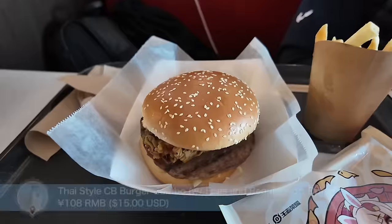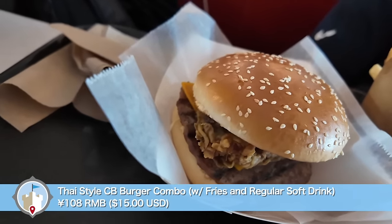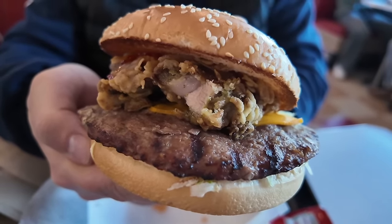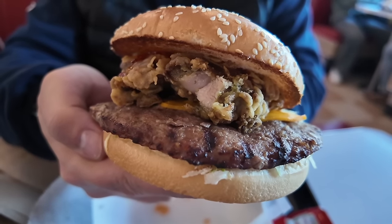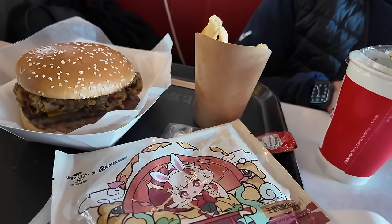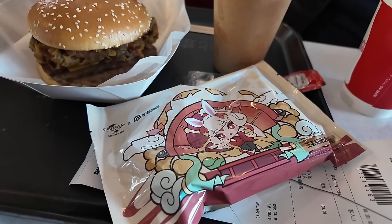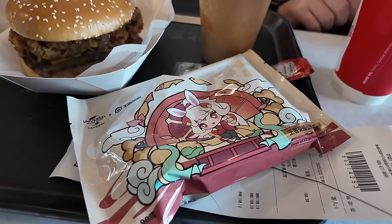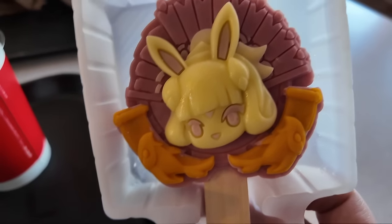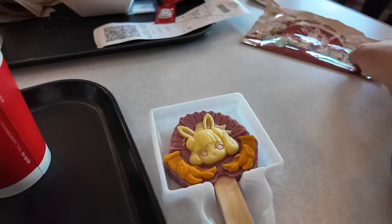It's a safe bet. My cameraman got the Thai burger. I'm not gonna try it, but I will just show it to you. So the top there is fried chicken, so it's fried chicken on top of beef. That's a hefty burger. And it also came with this. We're not sure what this is. It looks like a collaboration of some sort with something we are not aware of. So apparently this is ice cream. Okay. If someone knows what this is, please let us know.